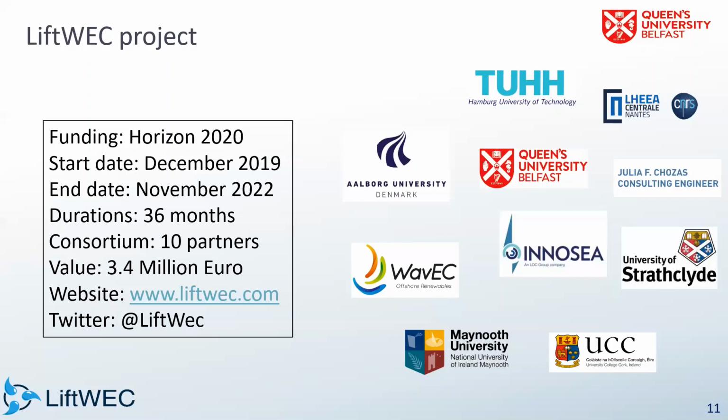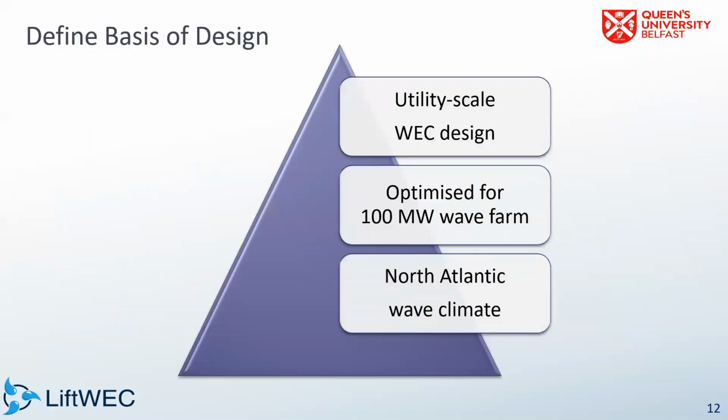Now, obviously, if we're going to design something, we need to know what we're going to design for. And so we've taken a clear basis design. We've said we're trying to develop utility scale wave energy converters. It's driven partly by the requirements of the Horizon 2020 call, which asked to have an impact on European energy production, electricity production. But also, I think, if wave energy is going to have a big impact, it's got to start looking at large-scale energy production.